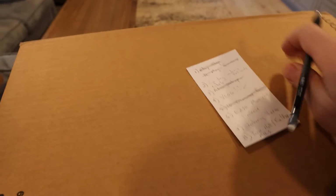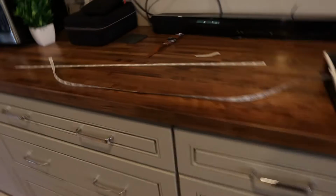Bop, bop, bop. So, what do you do when you get Akro-Mills drawers? You get out the label maker.